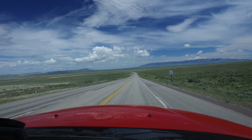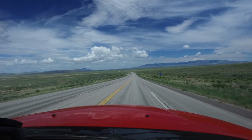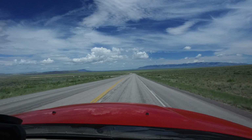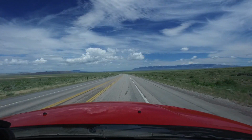Yeah. Look at the clouds in there. Oh, yeah. It's so beautiful. Very nice. Another big valley. We just came across the Continental Divide at 7,100 feet.